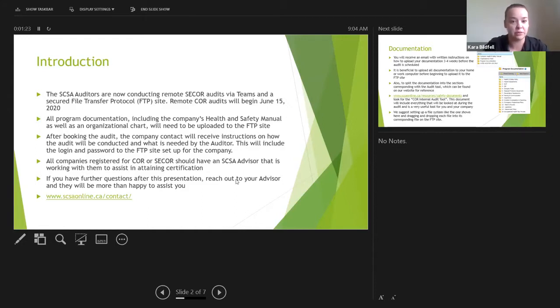I just wanted to touch on the documentation because, as I said, right now all we're doing is the C-Corps audits. So all the program documentation, including your health and safety manual, will have to be uploaded to the FTP site. Basically, you're going to take a digital copy of your manual and put it in so that the auditor can see it. They're also going to want to see an organizational chart. It doesn't have to be anything fancy. You can basically do it in a Word document if you really want to. We want to see senior management, supervisors, workers, subcontractors. You don't have to actually make the chart with little boxes, just so that everybody within the company who's doing work for the company is recognized on there and the auditor can see what kind of paperwork they have and that they're included.